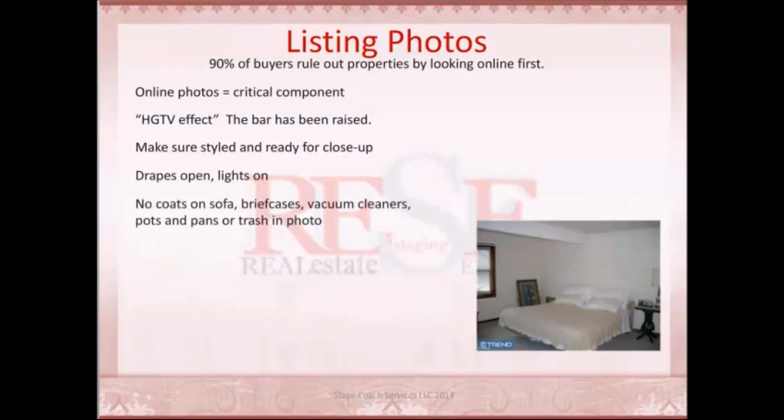Have your drapes open and your lights on. Make sure you do a check. We're all guilty of having done this at least once, probably. No coats dangling over the sofa in sight in the picture. No purses or briefcases visible. Make sure the vacuum cleaner and the trash can and things have been removed.